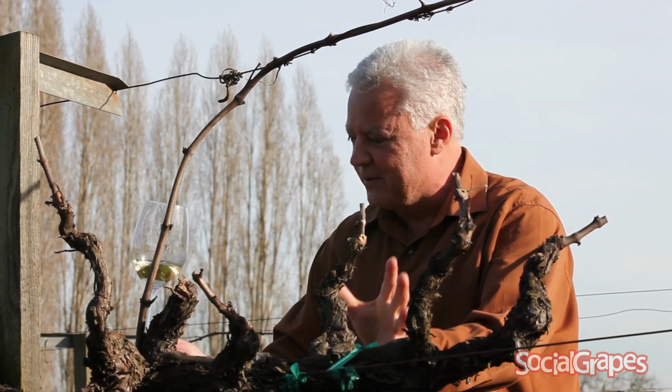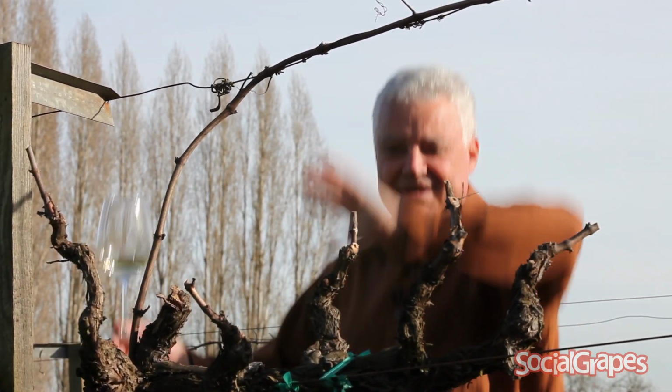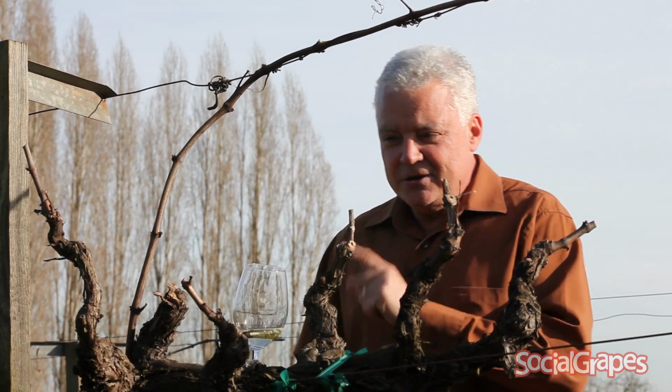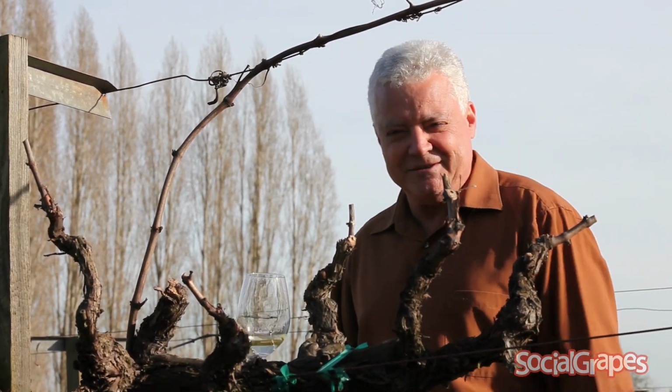Now this vine, we're in the middle of winter, so this doesn't have any leaves on it, but imagine it's got a whole lot of leaves and it's in the growing season, and this is the time of the year you can really tell quality in the vineyard. So she went around that side and I stood on this side scratching my head. What is going on here?